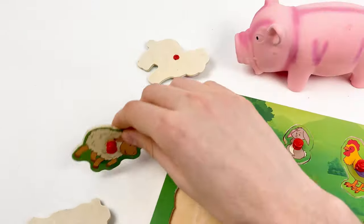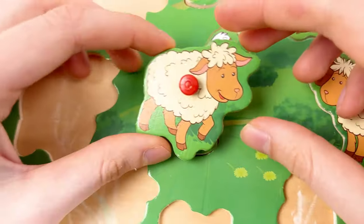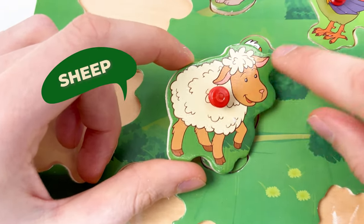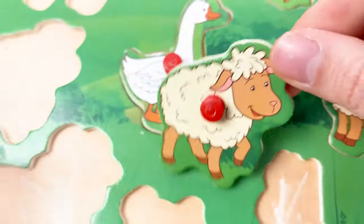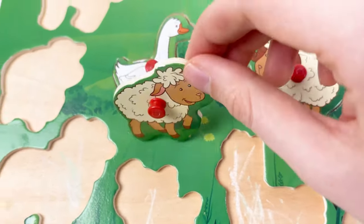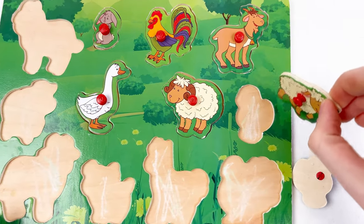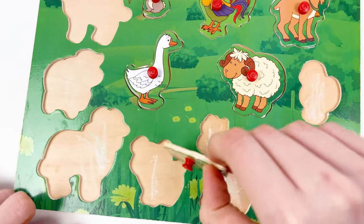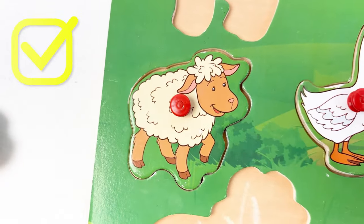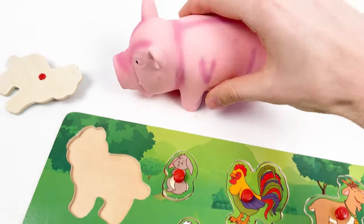And this one. Okay, and who do we have here? Let's look closely. Here we have a sheep. Great, so where are we going to place the sheep? Let's look where the sheep is going. The sheep is trying to search for the place, right? So let's try to help her. It could go here, right? Great, we helped the sheep find her place. And then let's continue with the next one.